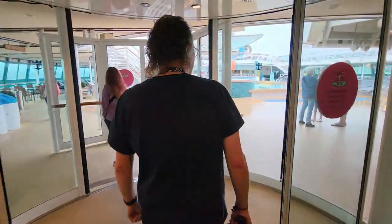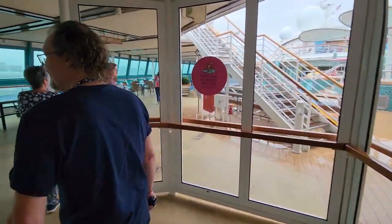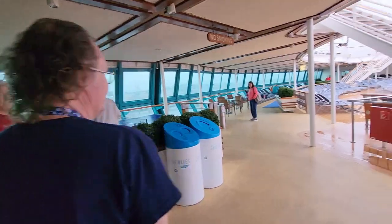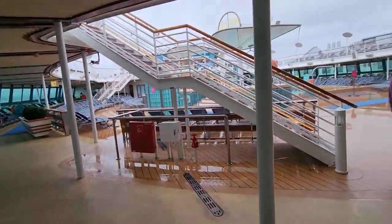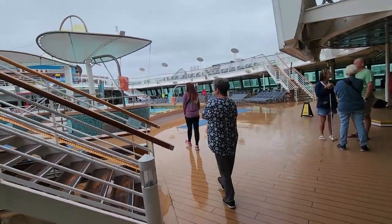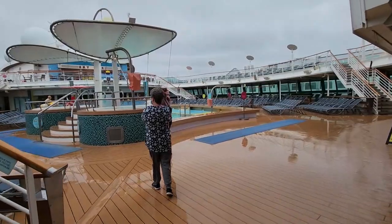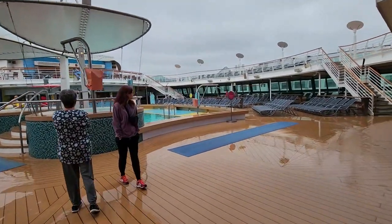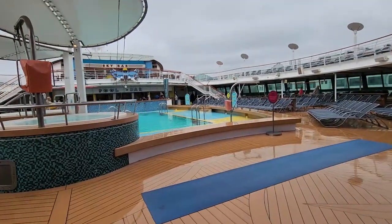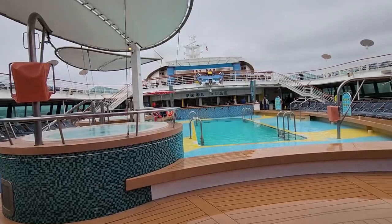Okay, here we are out on deck 11. This is the main pool deck. We're heading back to the spa to enter the raffle. Hope to win some additional spa services. Looks like they have some ping pong tables out here. Now, normally this is where they have the big party going and music, and they have the sail away party. But as you can see, today is overcast and rainy. And it's supposed to be playing. So we'll see what they end up doing. They do have the pool going right now and the hot tubs, which I'm kind of surprised by.